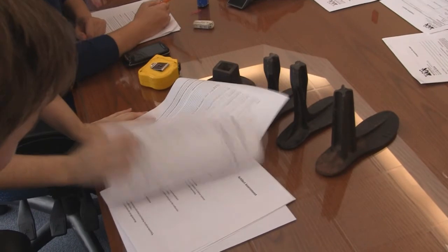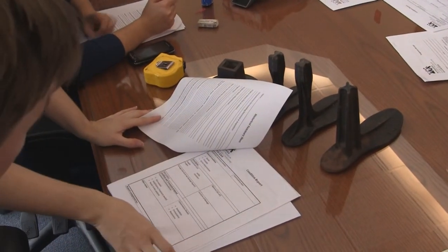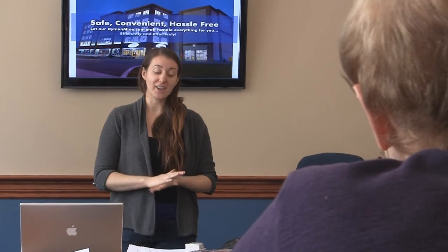We have standard headings like who was the originator, where did it come from, who made it, what was it used for, but depending on the object you can always elaborate. And the idea is to get as much information as possible while you're interviewing the donor, because sometimes donors know a lot about their own items and they forget that you don't know anything. And this is where the other forms come in.